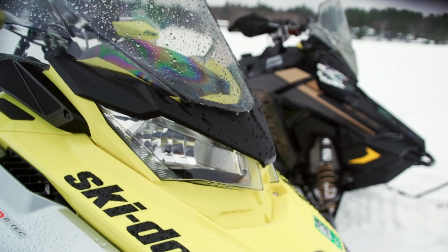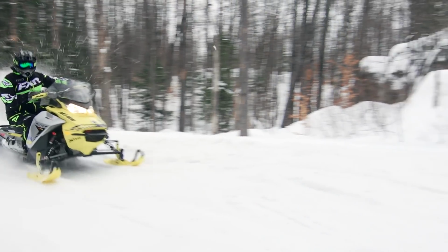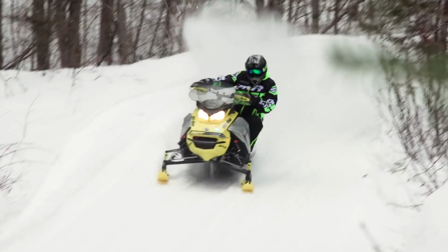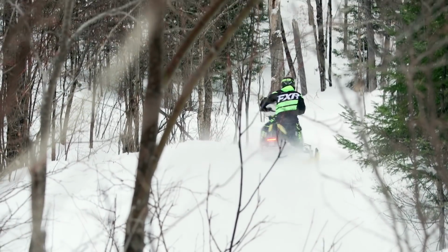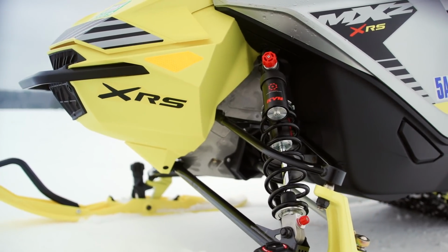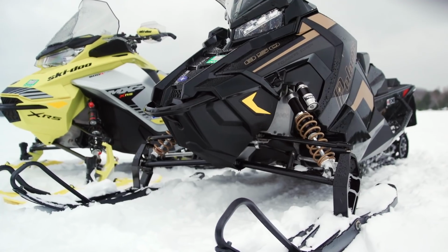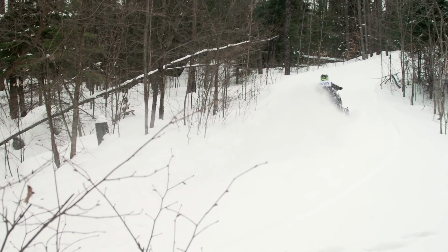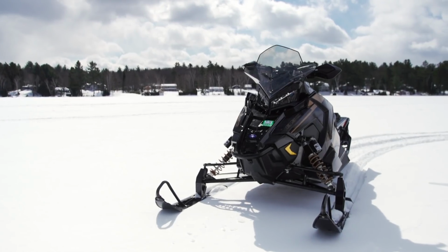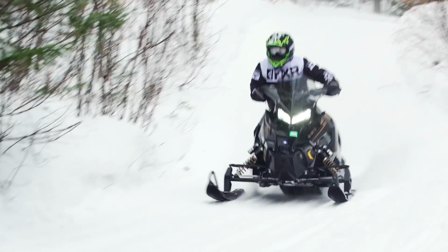Ski-Doo's MXZ XRS 600R has a stellar motor, excellent rear-end ride quality, long-lasting durability, industry-leading fit and finish, and it's unbeatably efficient. It's a 600-class work of art that offers everything you could ever hope for from a modern snowmobile. Polaris's Indy XC850 offers everything the XRS does in the way of engine performance, rear-end ride quality, and durability, but it outperforms when it comes to front-end ride, on-trail handling, and overall value.